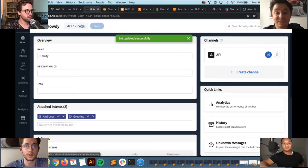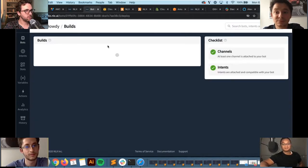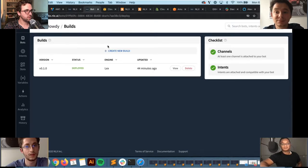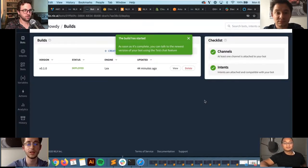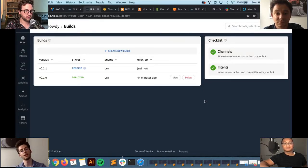And finally, we're going to go build, let's say, the new bot, right? And as Andre was saying, this is reusing the Lex roles as well. So we don't really have to link anything anymore. This is essentially retraining the Lex bot that you have on your account and automatically deploying it.